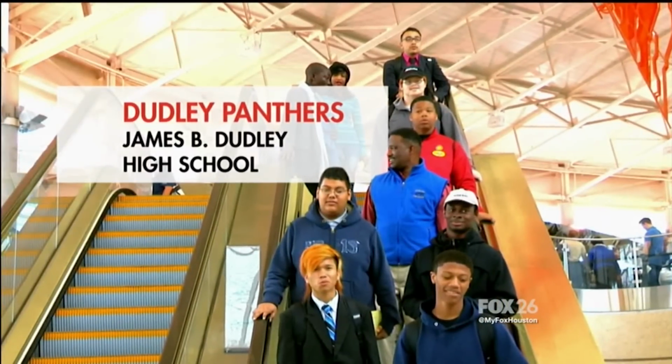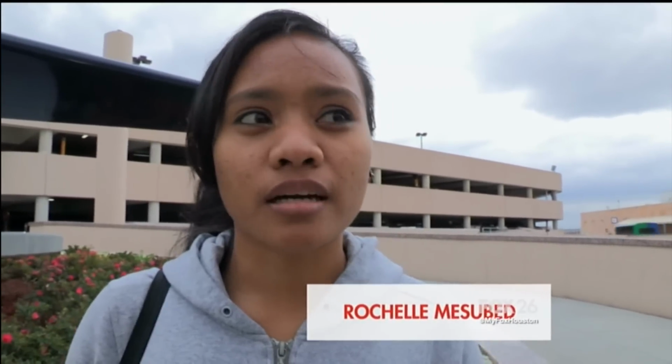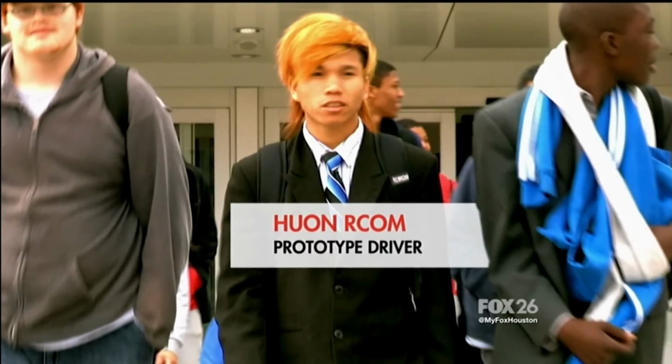The Dudley Panthers leave their arrival in Texas until the last minute. And there's dramatic news from prototype driver Rochelle. I was unable to get a license to be able to drive. And for safety reasons, I don't think it's a good idea to drive. So teammate Juan steps into the driving seat to replace her in the prototype.